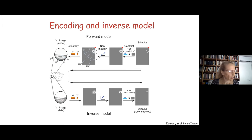The next step that we wanted to do is to look into the V1 activity over here, the maps that are evoked by these contour stimuli, and then use the inverse model in order to reconstruct the stimulus pixel by pixel. So what we did, we applied reverse retinotopy. We shifted from cortical surface to the visual field, applied a nonlinearity so we can stay only with the high activity, and then deconvolved the point spread function and got this activity over here, which is the reconstructed stimulus.